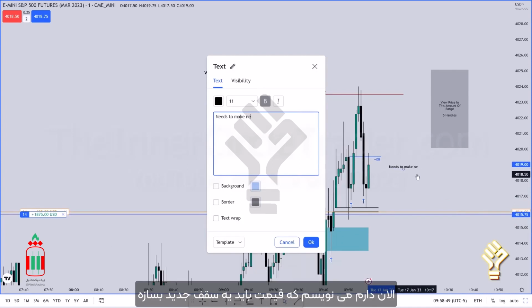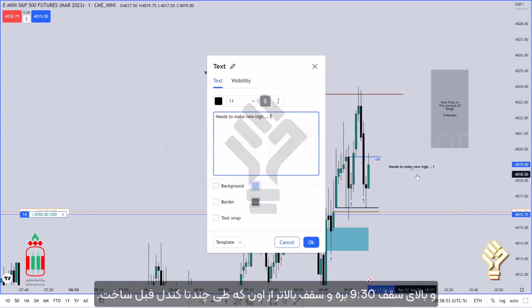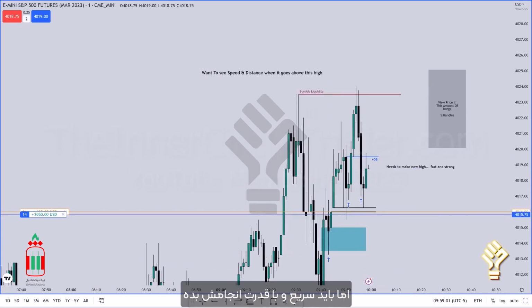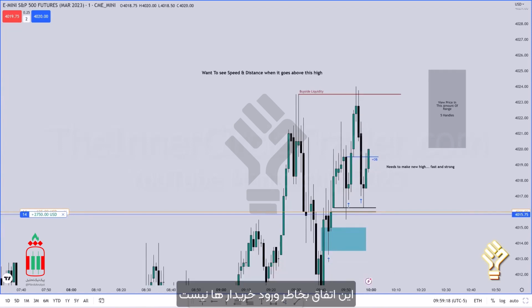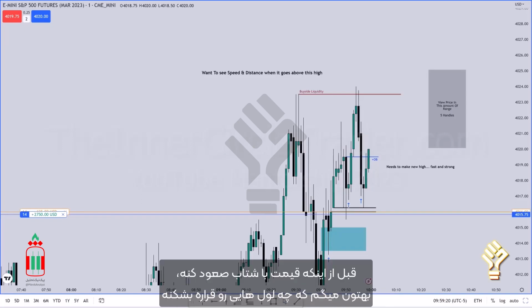Now I'm stating that it needs to make a new high and go above the 930 high and the higher high that it formed just a few candles back. But it needs to do it quickly and strong. There's a small little SIBI, which I'll annotate, and that level needs to be breached. This is a trigger that'll tell me when the algorithm will start firing aggressively and spooling price. It's not because of buyers coming in. I'll tell you exactly the level it's going to have to break before you start seeing it accelerate to the upside.